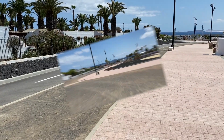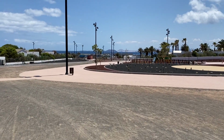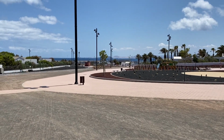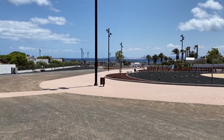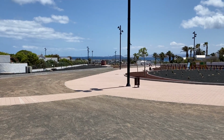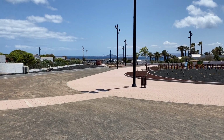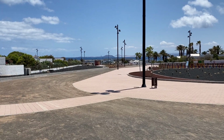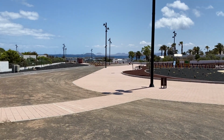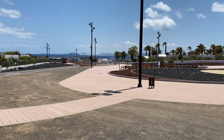I know I said that was the last bit I was filming from here, but as we walk down you just get an incredible view of Fuerteventura from here, and I just wanted to try and capture that for you to show what a spectacularly clear day it is. And I don't know how well this will come out on video, but I can clearly see the beaches and the sand dunes over there, centre of frame now.